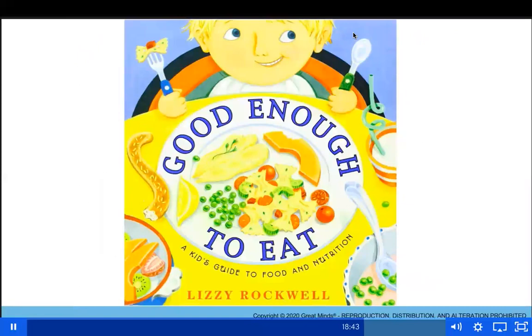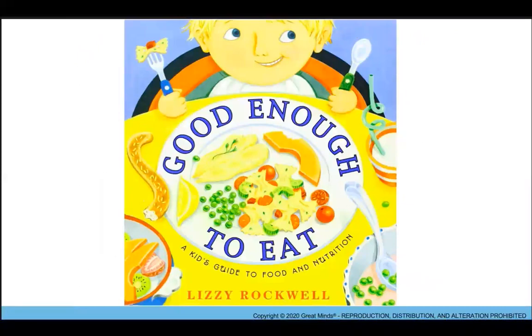Good Enough to Eat, A Kid's Guide to Food and Nutrition by Lizzie Rockwell. Remember, as I continue to read, write down anything you wonder or have a question about.